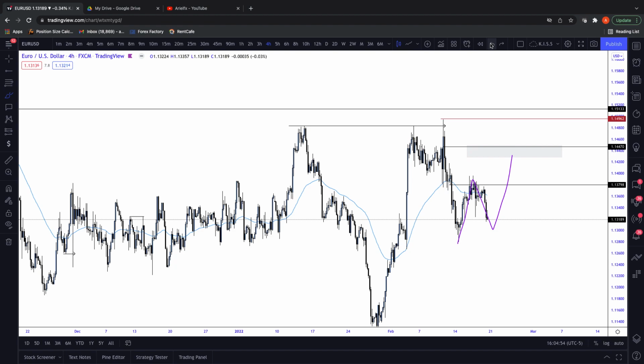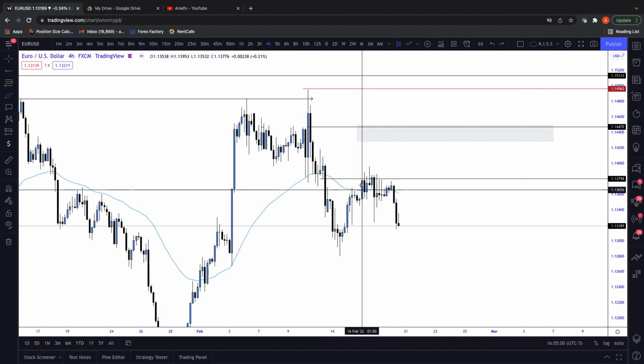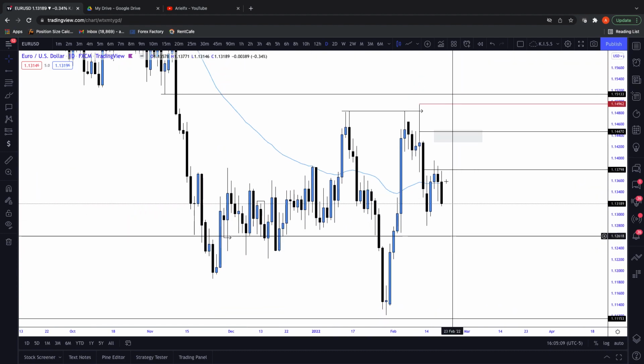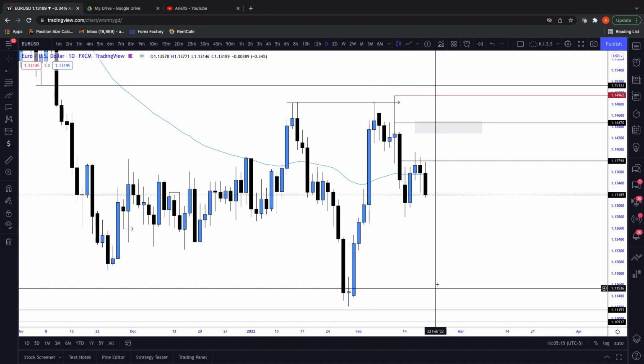But honestly, given the fact that we did respect this supply, this doji candle here, and the fact that we're back below that 4-hour 50 and the daily 50, mind you, I just expect this thing to open up and die. That's just my opinion. I just want to see this thing melt.